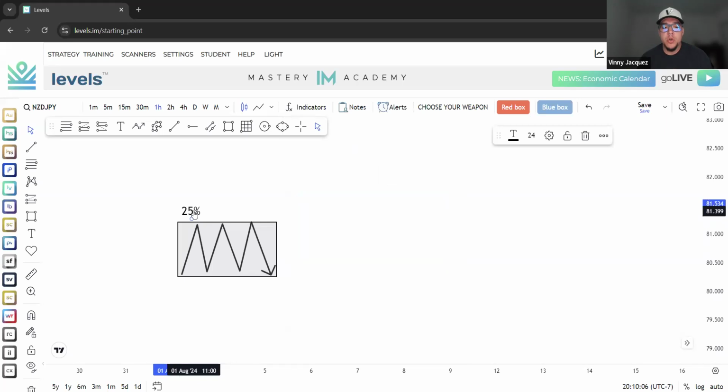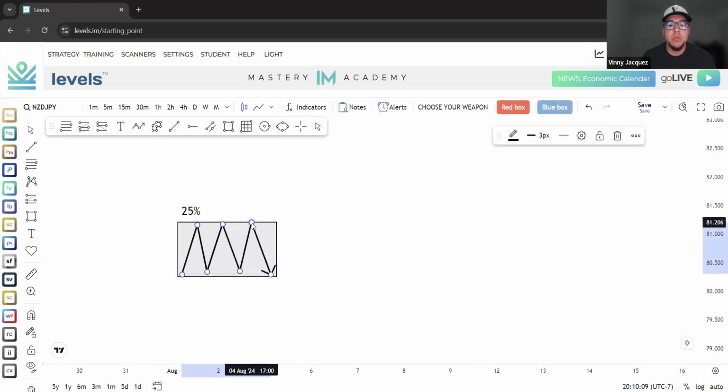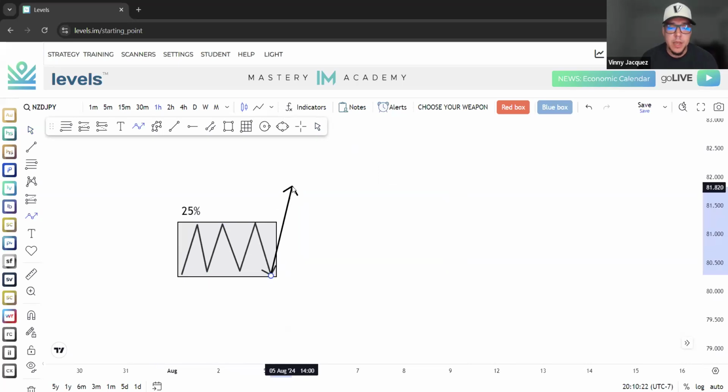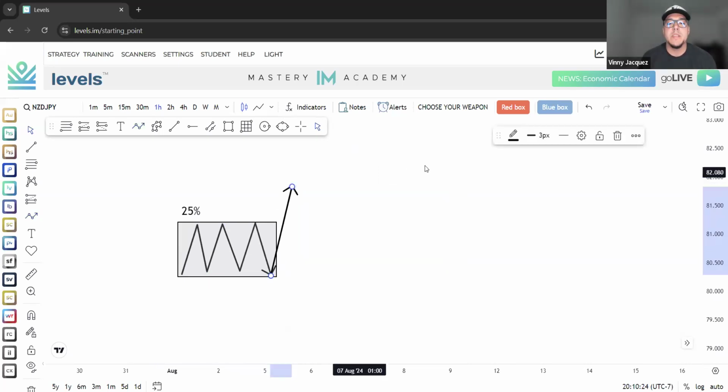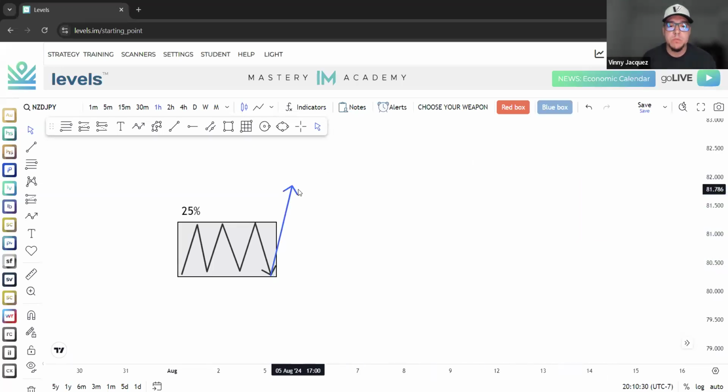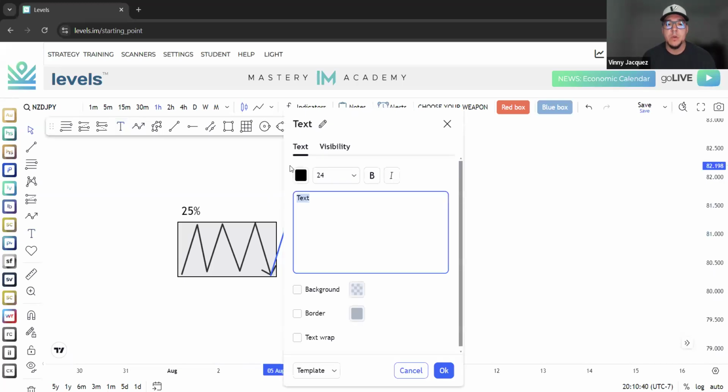Now, two more things need to happen. And this is why we don't touch consolidation. So what I need to see next is for the market to give me a break of structure to the upside, and this would give me 50% of the setup. So we just got a bullish move to the upside. This is my bullish move. Boom. The market went up and we got a break of structure to the upside, giving me 50% of my head and shoulder setup.